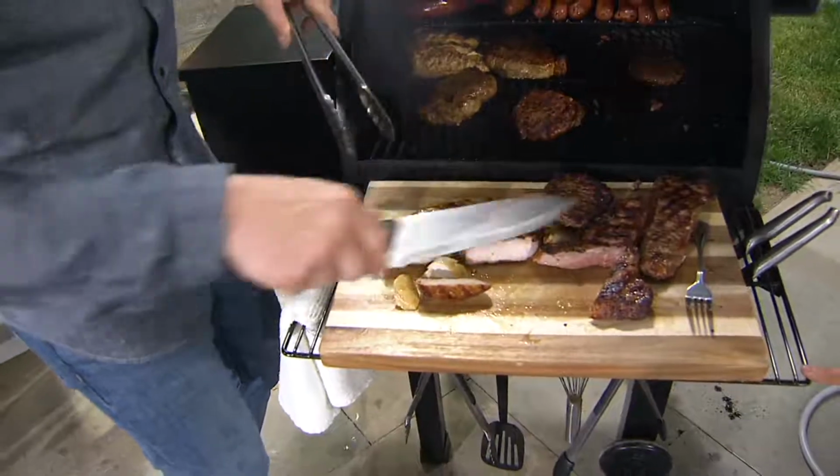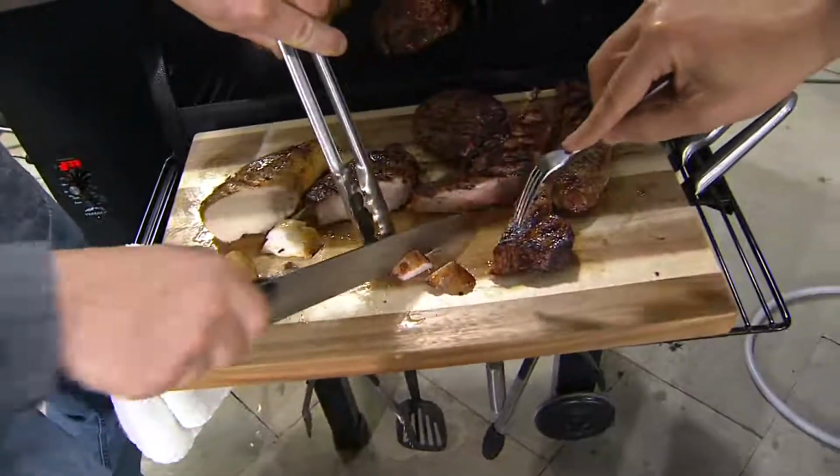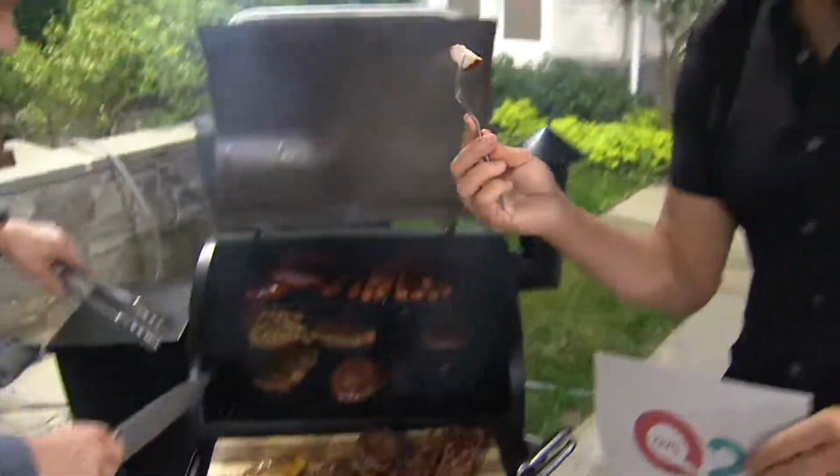So I've got a fork for you. Do you wanna try the pork? So is this the pork chop? That's the pork chop. You can try the strip steaks. We're going to keep eating throughout the show, but wait.